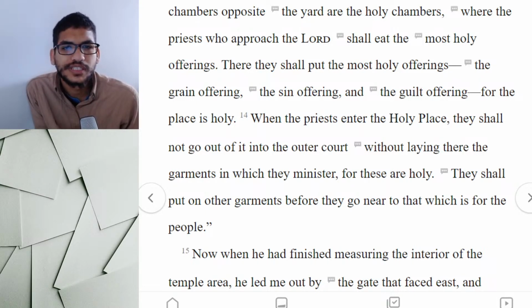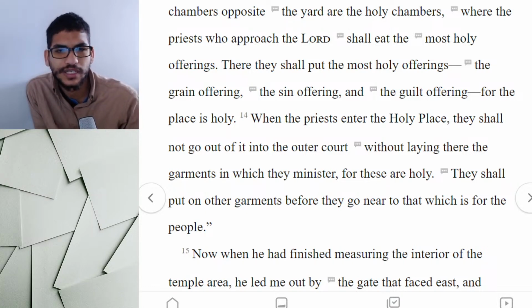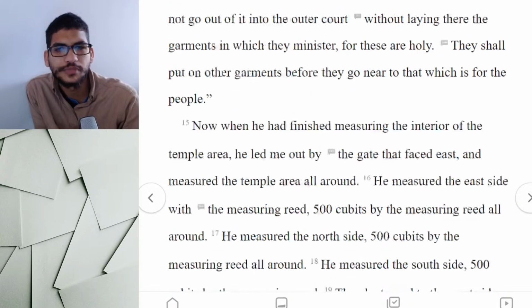When the priests enter the holy place, they shall not go out of it into the outer court without laying there the garments in which they minister, for these are holy. They shall put on other garments before they go near to that which is for the people.